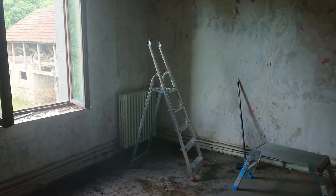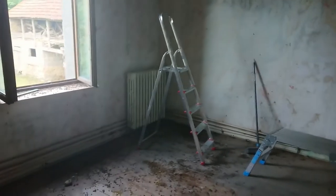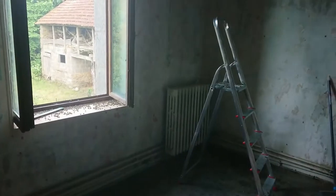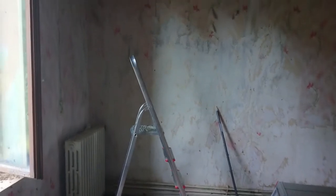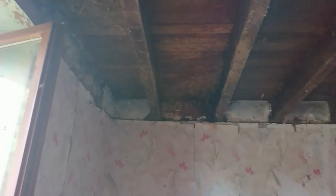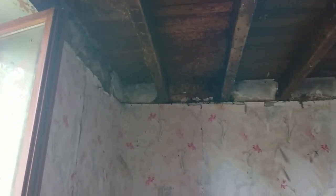Apparently, if the queen is in the wall, we've got a problem. If the queen is in the box that Arnaud took away, then we're good to go. But there is a rather huge hole in the ceiling up there, and the bees are still rather feisty, and there is still a huge number of bees on the wall outside, and a huge number of bees in here, and they're still rather active.